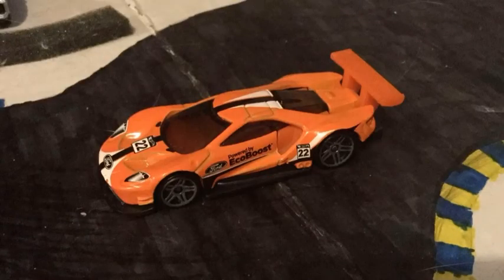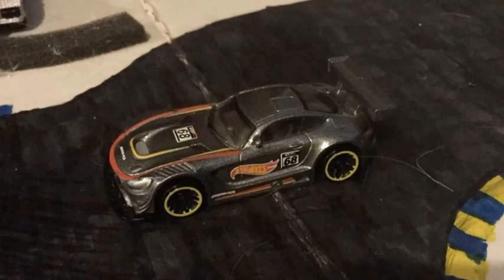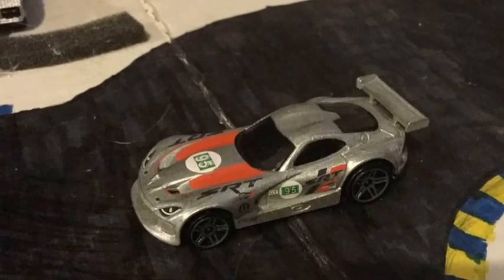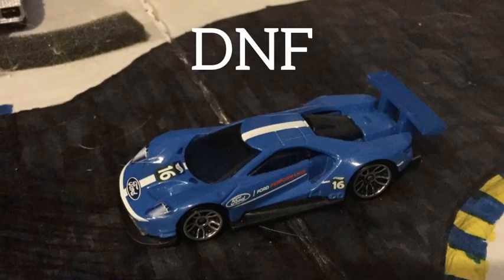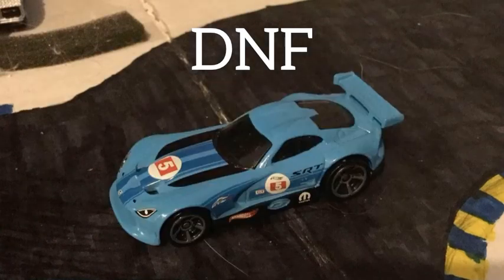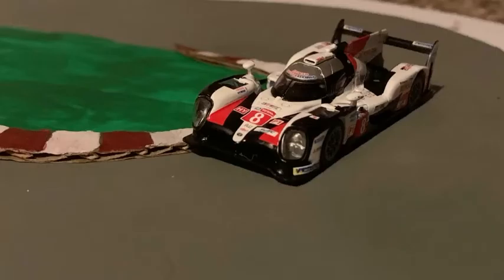I think it actually gained a little bit of damage from that contact with the Blue Ford. Here in GT3, the Audi and the Mercedes definitely dominated the race. Then the green Bentley, we didn't see him too much, but he was up there in 3rd. Then Viper, red Cadillac, the number 8, he started, I think it was in 2nd. And yeah, DNFs. Not good. 3 of those were involved in the crash, and then the Ford, major engine failure.